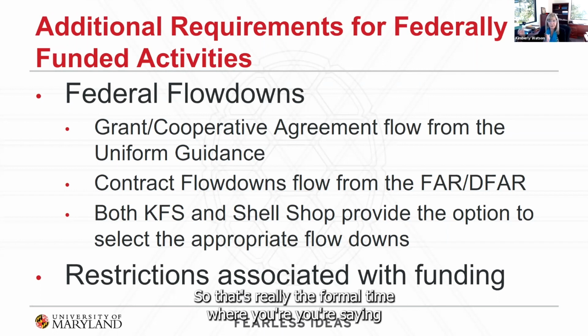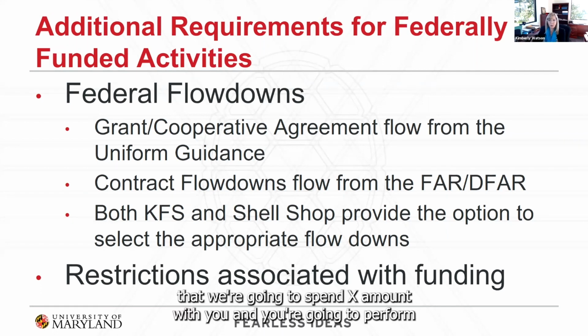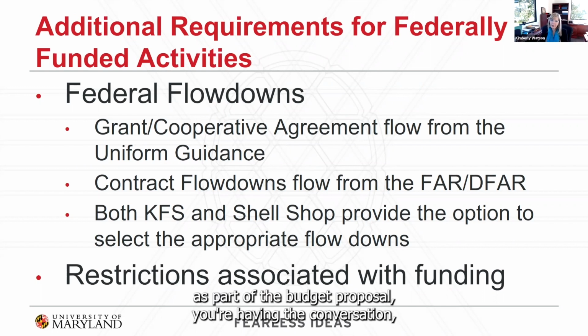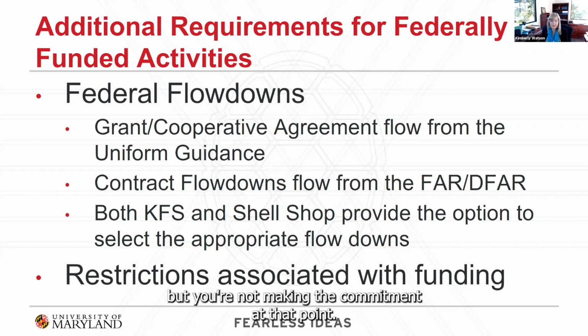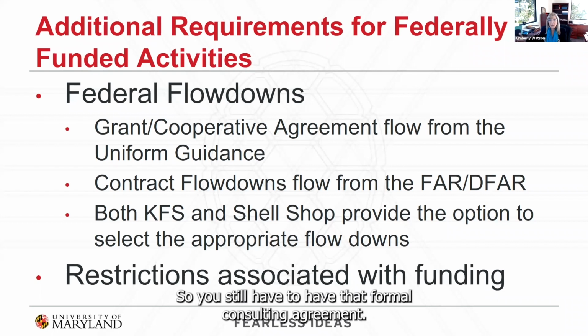So that's really the formal time where you're saying we're making this commitment with federal funding to you as a consultant, that we're going to spend X amount with you and you're going to perform X scope of work, and we're solidifying that. When you do it as part of the budget proposal, you're having the conversation, but you're not making the commitment at that point. And if something were to happen with that consultant and they're no longer available, you still may need a consultant, but it might be somebody else that you end up with. So you still have to have that formal consulting agreement.